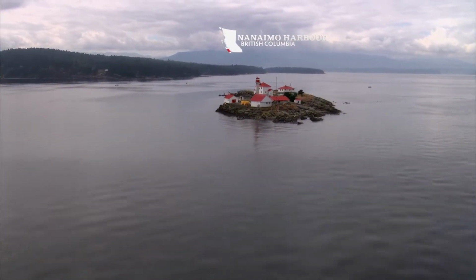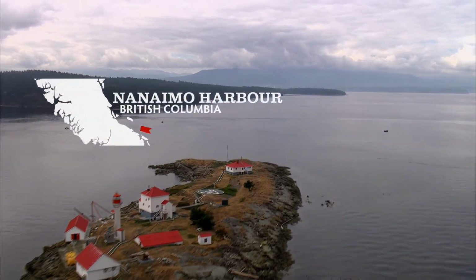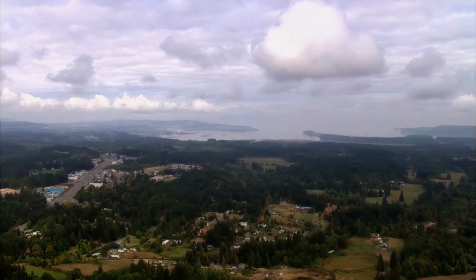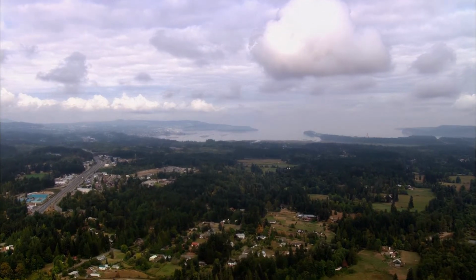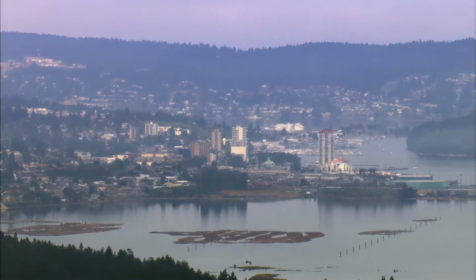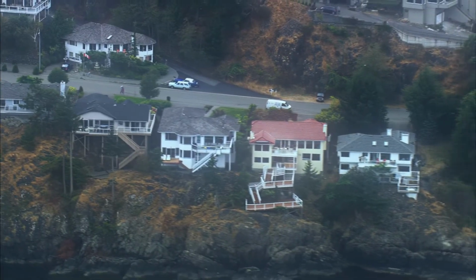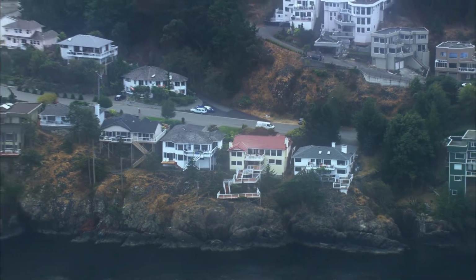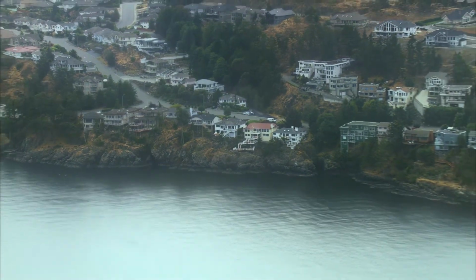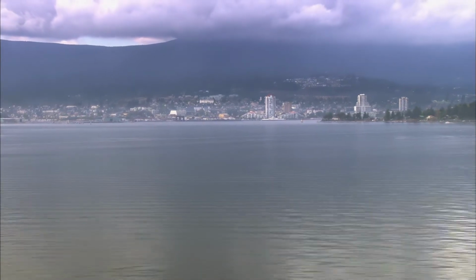On the eastern coastline of Vancouver Island, Entrance Island Lighthouse marks the entrance to Nanaimo Harbour. Nanaimo is home to more than 80,000 people. Located north of BC's capital, Victoria, and west of Vancouver. Across the waters of Georgia Strait.